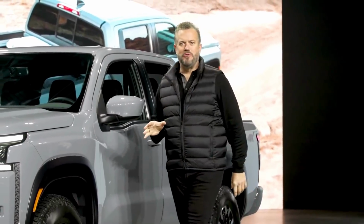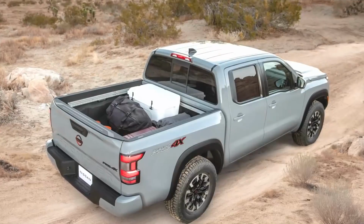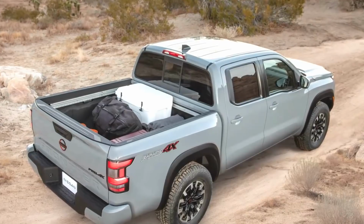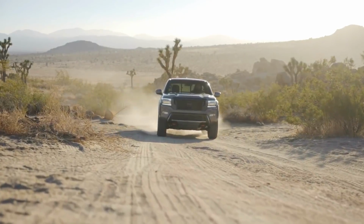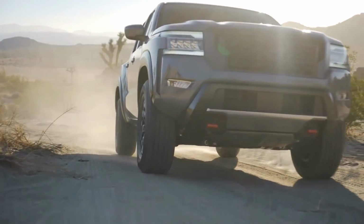Another thing about the all-new Frontier is its size. Right-sized, Frontier fits easily in your garage so you don't have to leave it in the driveway or street. It's easily maneuverable for a work week in the city and precisely agile for a weekend of rugged off-road adventure.